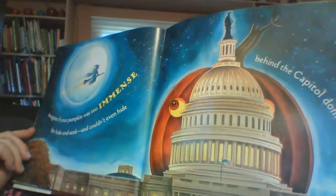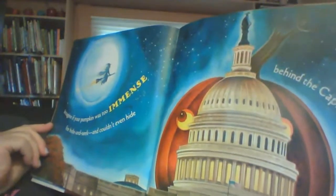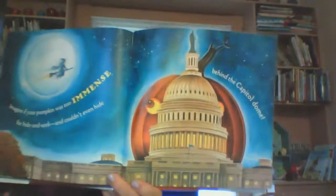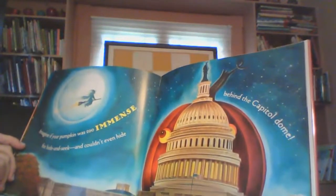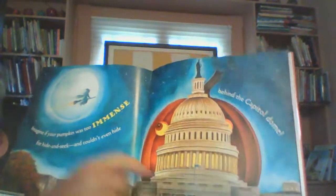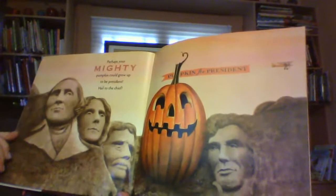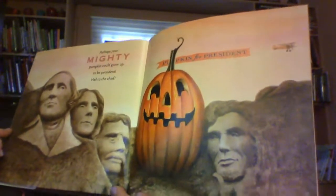Imagine if your pumpkin was too immense for hide and seek and couldn't even hide. Immense is another word for big. It was so big. It couldn't even hide behind the Capitol dome. The Capitol is an important building in Washington, D.C. Perhaps your mighty pumpkin could grow up to be president. Hail to the chief!